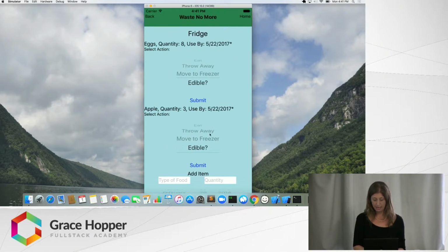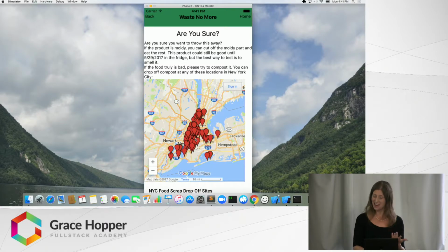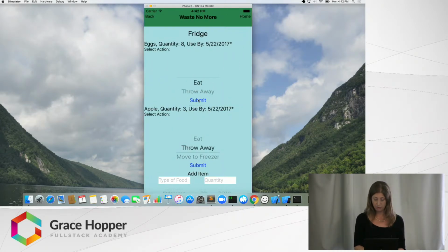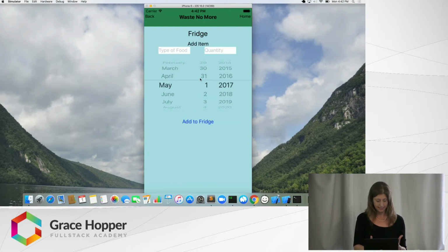And also, let's say you try to throw it away. It kind of yells at you again, reminds you why you maybe shouldn't. But if you truly have to get rid of it, it also encourages you to compost, because food in landfills can take like 20 years to decompose. It releases a lot of methane gas in the atmosphere. Compost is much, much better. So this is a map of compost drop-off sites in New York City that you could reference. But hopefully, you will actually be able to eat everything. And then it gets removed.